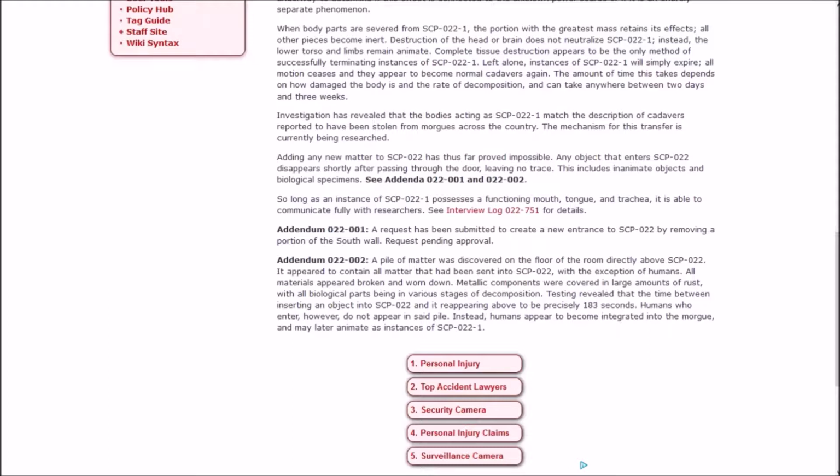So long as an instance of 22-1 possesses a functioning mouth, tongue, and trachea, it is able to communicate fully with researchers.